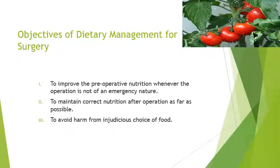Let us start by looking at the objectives of dietary management for surgery. The first one is to improve the preoperative nutrition whenever the operation is not of an emergency nature. The second one is to maintain correct nutrition after operation as far as possible. Then lastly, to avoid harm from injudicious choice of food.